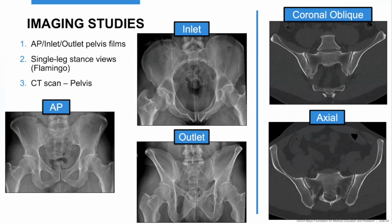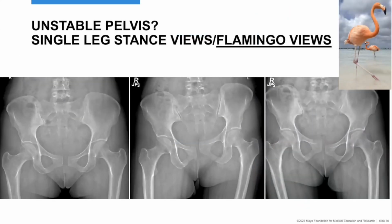They all get the coronal oblique CT scans. I don't know why people get regular coronals, but they don't really make a lot of sense because nothing's in plane in the sacrum and the lumbosacral junction. So this view is in plane with the sacrum and allows you to really look at the pathways nicely, as well as the SI joints, and then axials. And both of those I use for preoperative planning as well.